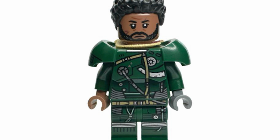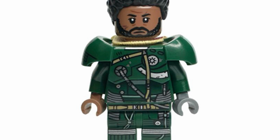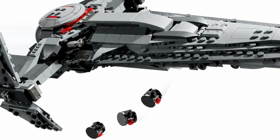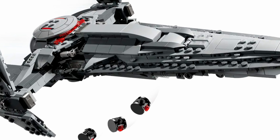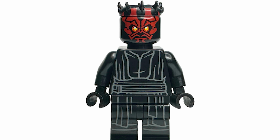And the figure is magnificent. I love the detailing on it. I think it's so good, and that cape is just so beautifully detailed. While this set is a bit smaller than previous versions, it is still packed with play features and has ample room on the interior to fit your minifigs. I feel we also have to talk about, once again, the pupilless Darth Maul. LEGO needs to go back to adding pupils to these minifigs because it just doesn't look good.